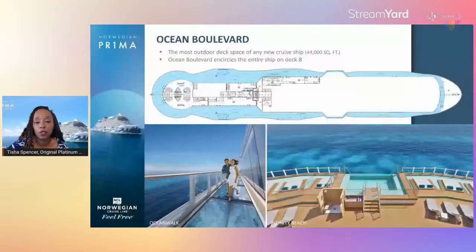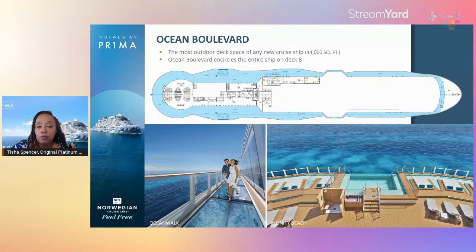So the next thing we're going to tell you about is that Ocean Boulevard. You can see this picture in here. The boulevard encircles the entire ship. Guys, look at that photo. The entire ship. Imagine getting up in the morning, getting your coffee, getting your drink, getting whatever it is that makes you happy, and just walking the entire ship and having the water just around you, right?